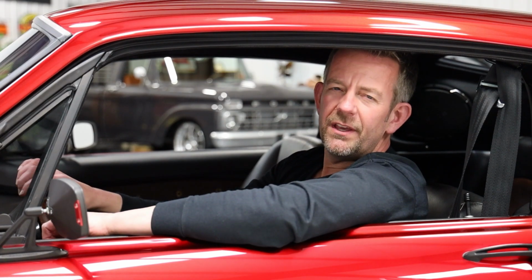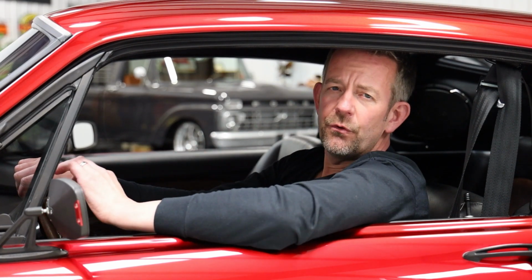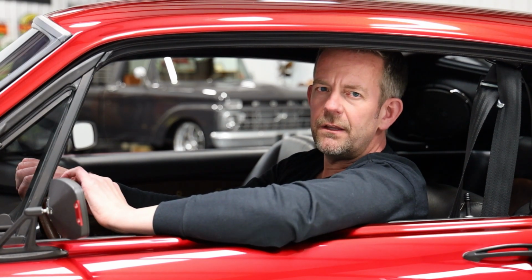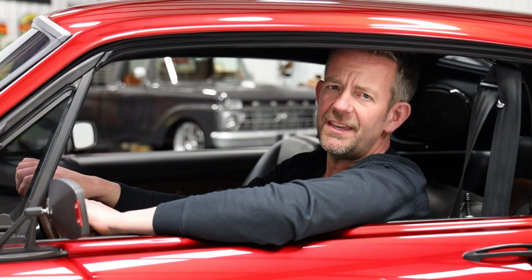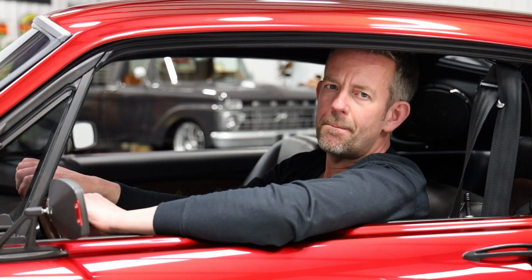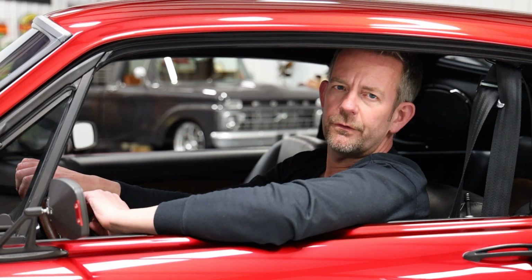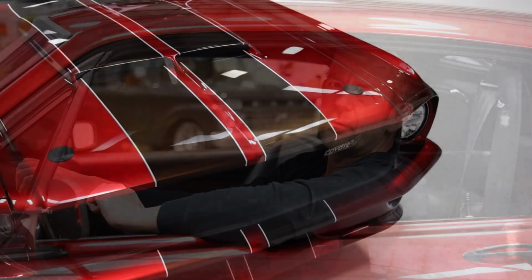I'm sitting behind the wheel of a 1967 Ford Mustang Fastback Custom that is powered by a Gen 2 Coyote 5.0 liter V8 and a T56 Magnum 6-speed transmission, and it sits on a B-Rod and Custom chassis. You've got to check this out.